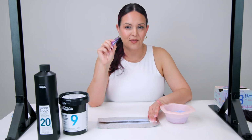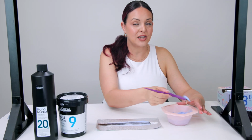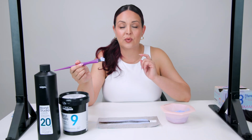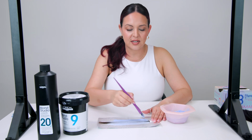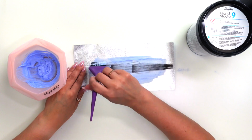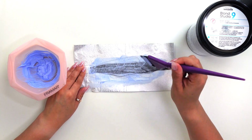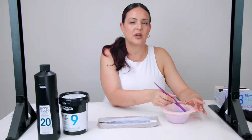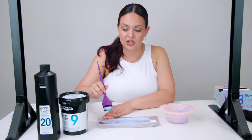Now, I will say, I just read something on this packaging. It says to only use aluminum foil. That's recommended by L'Oreal, which was really interesting. So I don't know where exactly I'd find that information. I don't know if that's going to be on their website or what. So I thought that was kind of interesting because most stylists aren't going to necessarily do the research to find out what type of foil they should be using.